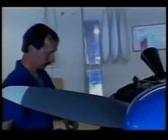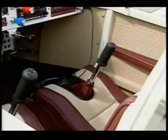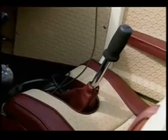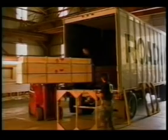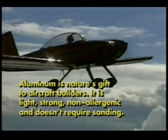The builder provides the engine, propeller, radios and instruments, paint, and upholstery, choosing according to his or her tastes or budget. Orders are swiftly handled by the office staff. Parts are carefully packed in a sturdy wooden crate, loaded by a conscientious and careful crew, and trucked to your door. Then the fun begins.